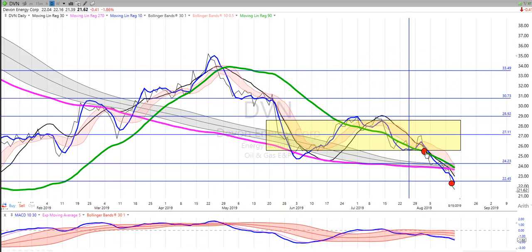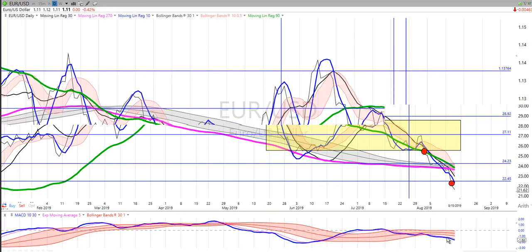Devon Energy, weakness in the energy sector, so the collapsing RL10 collapsed through a previous support level, and on the far side of the 270 in the winter, down it goes.